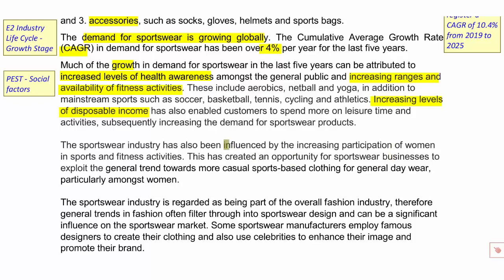The sportswear industry has also been influenced by the increasing participation of women in sports and fitness activities, we're told. That has undoubtedly created an opportunity for sportswear businesses to exploit the general trend towards more casual, sports-based clothing for general day wear, particularly amongst women. So while it said earlier in this page that sportswear is meant to serve a purpose predominantly to provide comfort for the wearer while they undertake sports activities and agility, so it's functional in other words, there is also a fashion element. So people wear sports gear on a day-to-day basis.